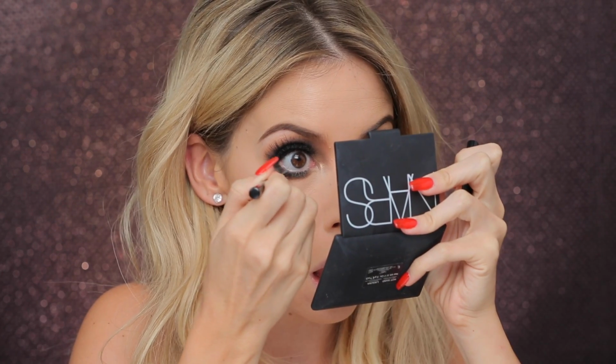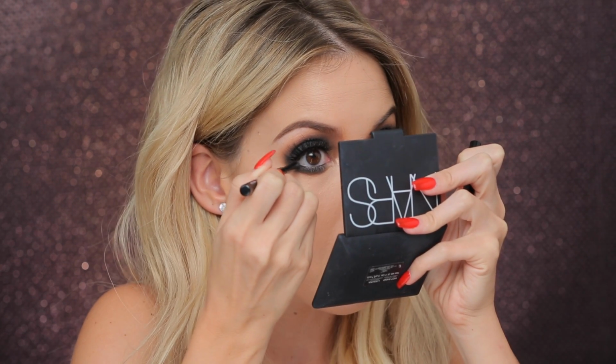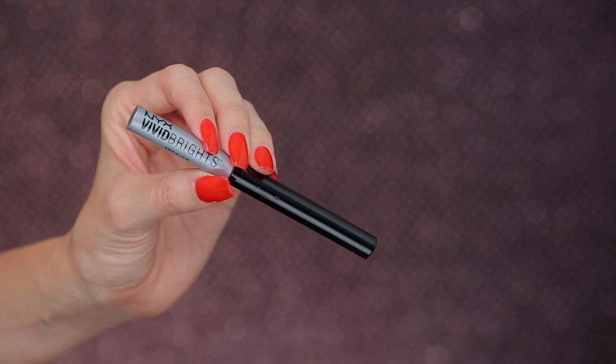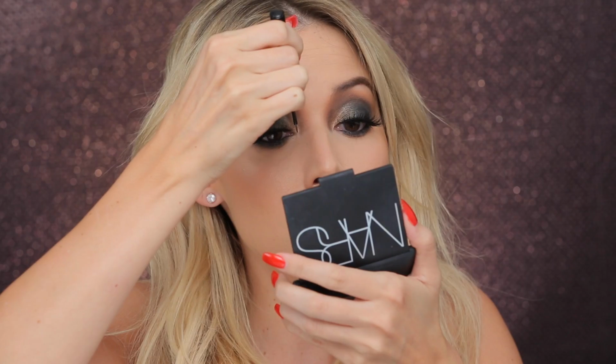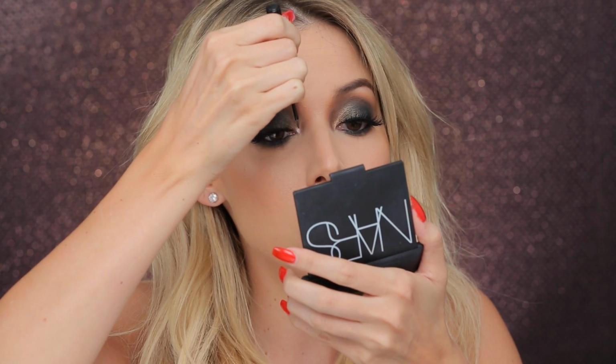Then I'm gonna add that same Nars liner into the waterline. So now for the inner corner, I want to add just a little pop of glitter. And to stick it on, I'm going to use this NYX Vivid Brights liner in the shade Vivid Gunmetal. It has a super easy to use applicator, so that way I can just add a really precise line.